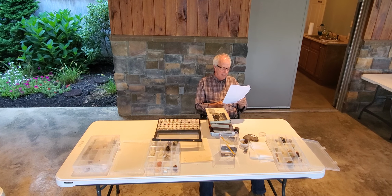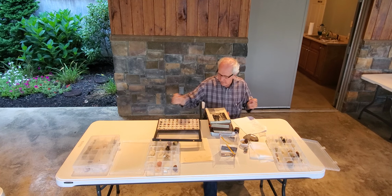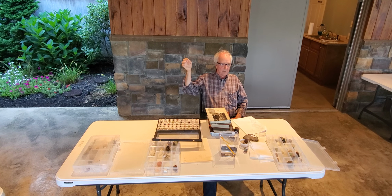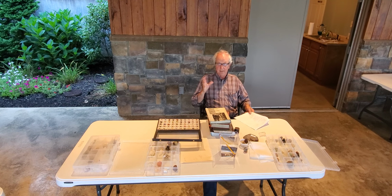But then we get into the agate. Well, agate used to be called cryptocrystalline, but now we call it nanocrystalline. That's the new name for it. Now, I'll try to give you an example of how big a nanometer is. This is an 18-gauge piece of wire. It's almost 1 millimeter thick. 1 millimeter divided into 1 million parts is a nanometer. So that's how big the crystals are in agate. But it is crystalline.